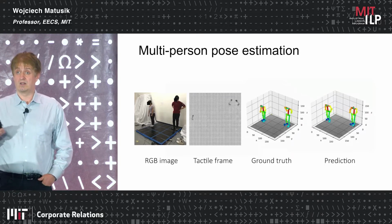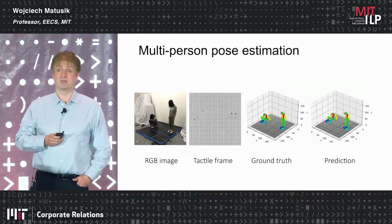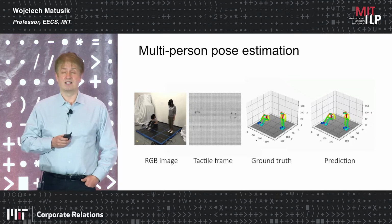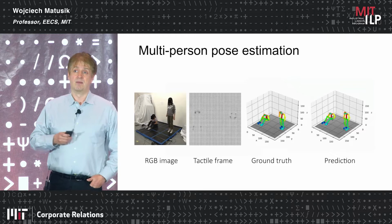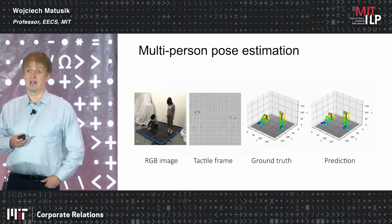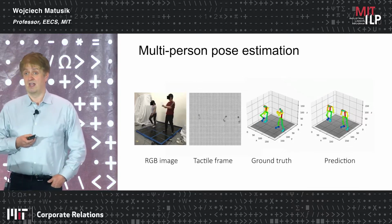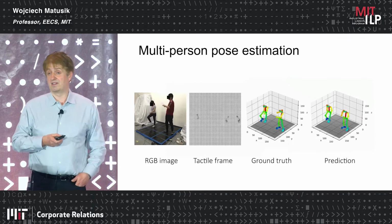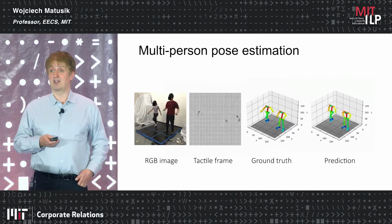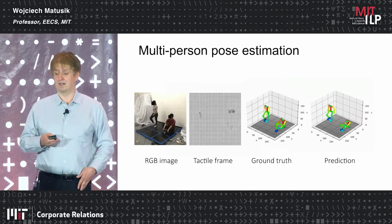This type of carpet can be deployed in a facility where you can have many people walking. It's going to track different people, observe what they do, classify actions of the people, maybe even figure out what the identity of the person is. So there's really lots of potential, lots of things that you can do with these types of carpets. And what is really interesting is that they are much less obtrusive.